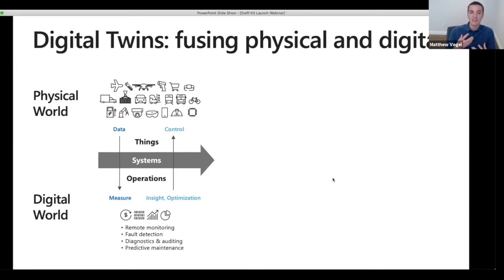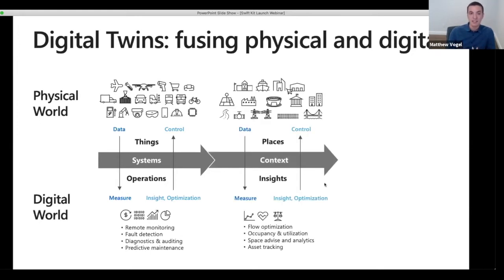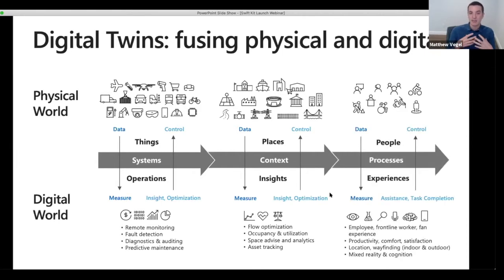Lets you create digital models of your physical environment. And if we build this out, what we like to talk about are the relationships between things, places, and people, or people, places, devices. As you build up from the left to the right, you start with just collecting data from devices, which helps you at the most basic level think about remote monitoring, fault detection, and building to see if things are too hot or too cold, eventually getting to predictive maintenance.